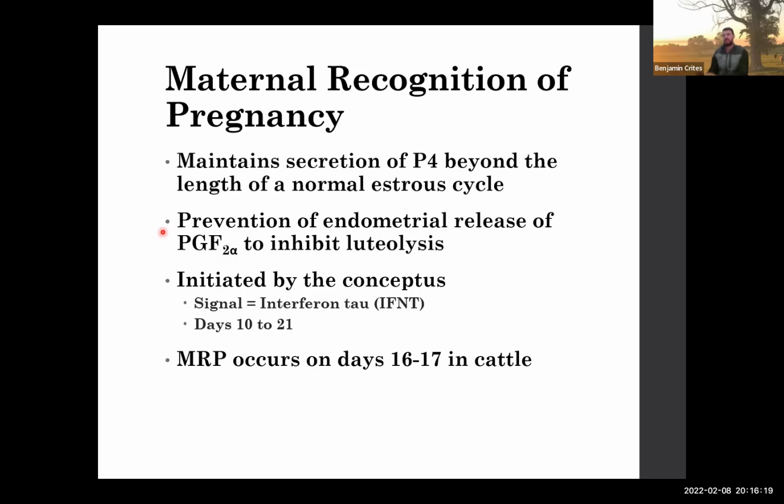In maternal recognition of pregnancy in cattle, the signal is initiated by the conceptus, and the signal is interferon tau. And depending on who you ask and what papers you read, it's not a clear-cut answer as to what day this occurs on. Some say it occurs on day 15, some that it starts as early as day 13, but it's most commonly accepted that maternal recognition of pregnancy in cattle is around day 16 to 17 of gestation.